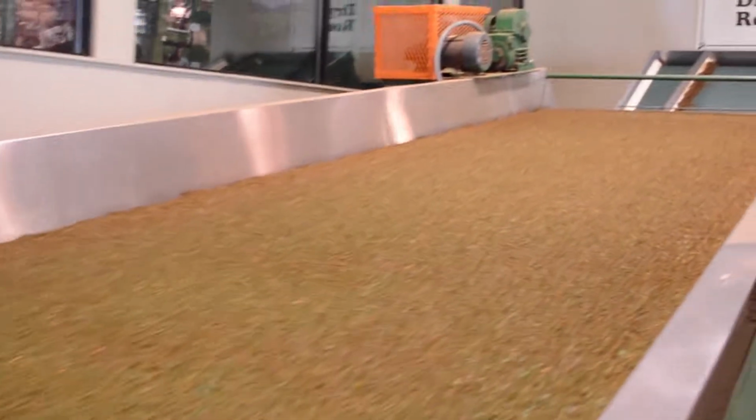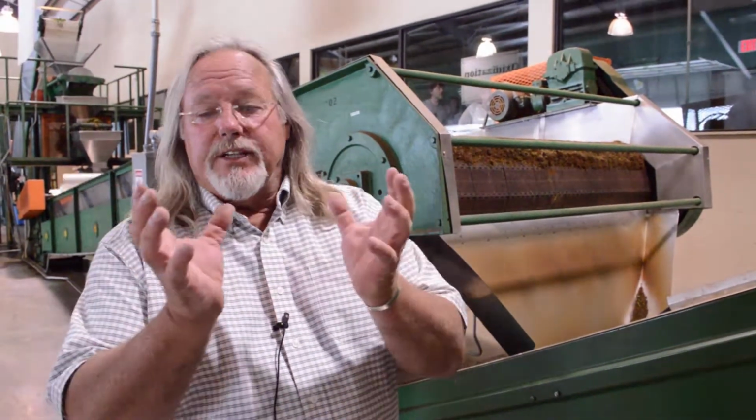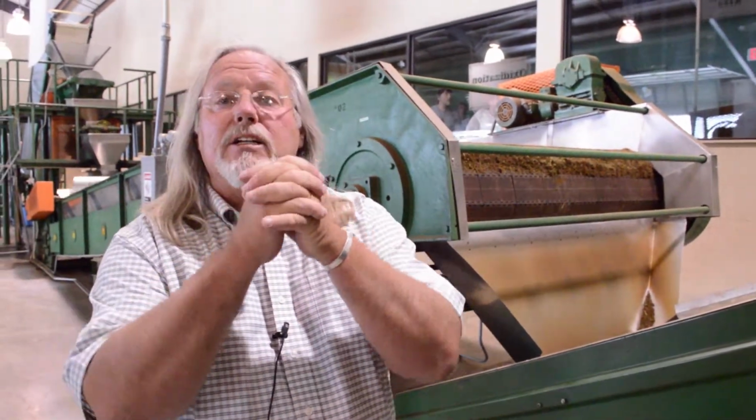It'll go into the dryer, stay in the dryer for approximately 28 minutes at about 250 degrees. The tea leaves will curl in, seal in the tea juices, and the leaf will turn from coppery orange to black tea. And the moisture will be reduced down to approximately 2%. At that stage, the tea is made. So you can see nothing is added to the tea, nothing is taken away. It's just a natural drying, grinding, and drying again process.